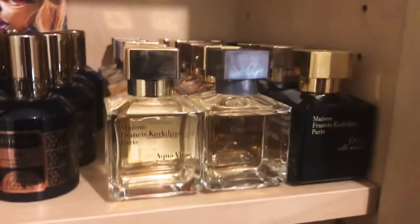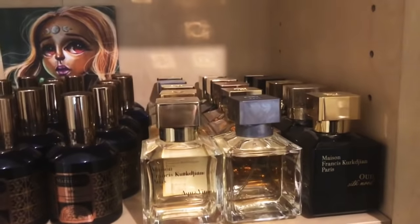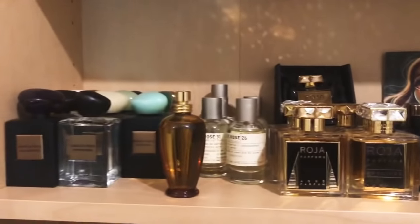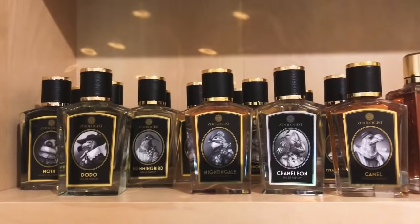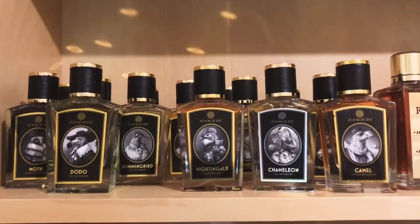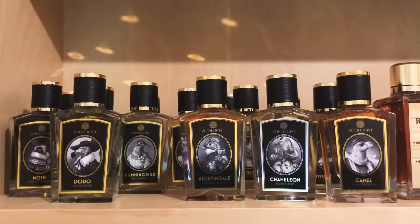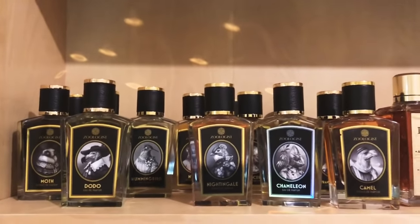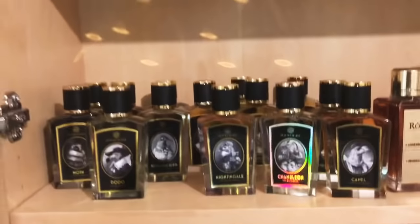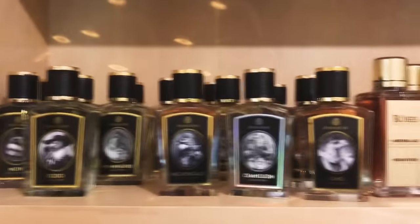Over here is obviously my Francis Kurkdjian collection, and I love it. I need to get more of a display for this shelf, because the shelf is probably my favorite shelf. Above it is my second favorite shelf. Here are my Zoologist fragrances, and currently on its way to me, getting delivered tomorrow, are the last four. So starting tomorrow, I will have the entire Zoologist collection. I love these scents. I love Victor's Vision. I love supporting this line.